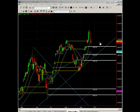This is a daily chart of the S&P 500, and you can see the last four candlesticks have all been red. That means they closed lower than they opened. That's a somewhat unusual pattern, four consecutive ones in a row when above a 200-day moving average. Just eyeballing it, it looks like the last time this happened was back in June. 1, 2, 3, 4, and that marked the bottom.